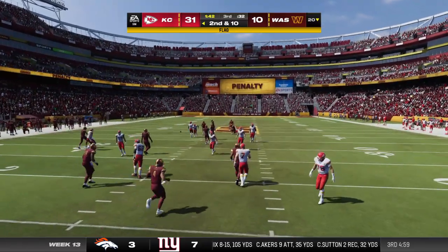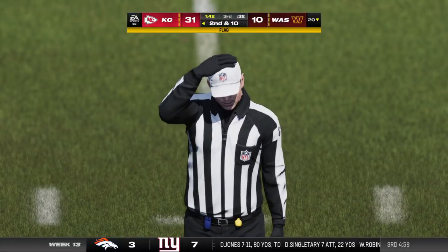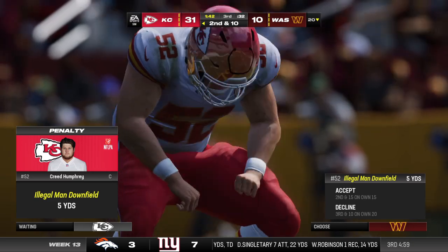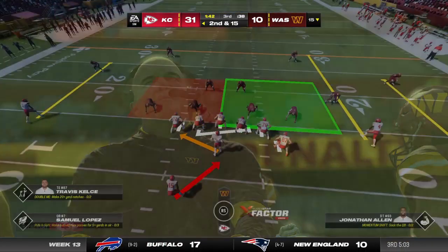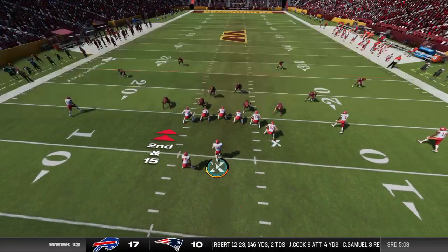And a flag comes in as that one falls incomplete. Well, let's see who this is on. Well, as a lineman, they are trained, you've got to stay close to home. If you're more than a yard downfield, they're going to toss that flag, and they did there.